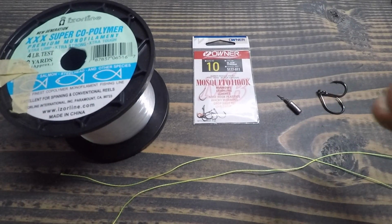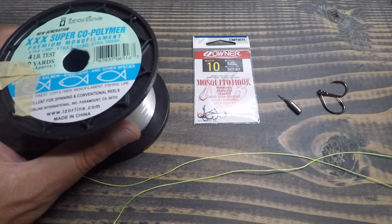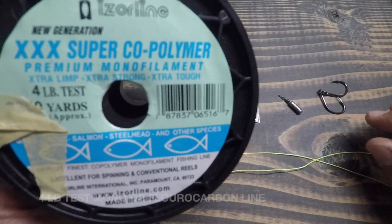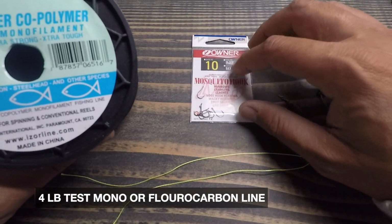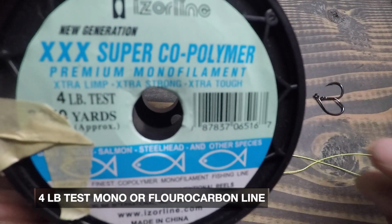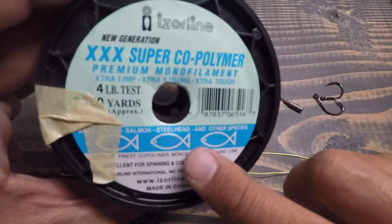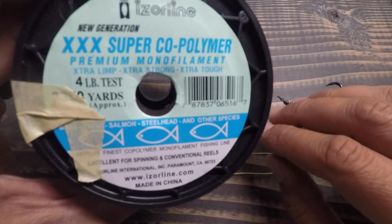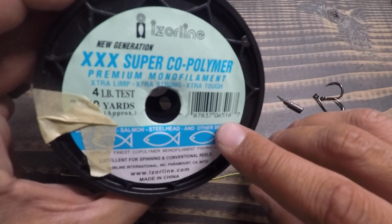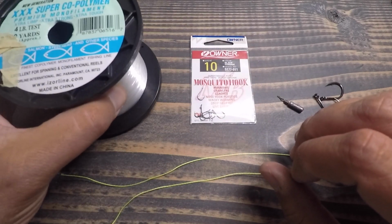All right, anglers, let's get going on tying this drop shot, double drop shot rig. As far as your fishing line, you're going to be using 4-pound test. Why? Because you have a lot of hardware. You're going to have 2 hooks and a drop shot weight. You're going to need a little bit stronger fishing line than your normal 2-pound weight for mini jigs and etc. I use 4-pound Izorline. This is clear. I got a whole spool of it.